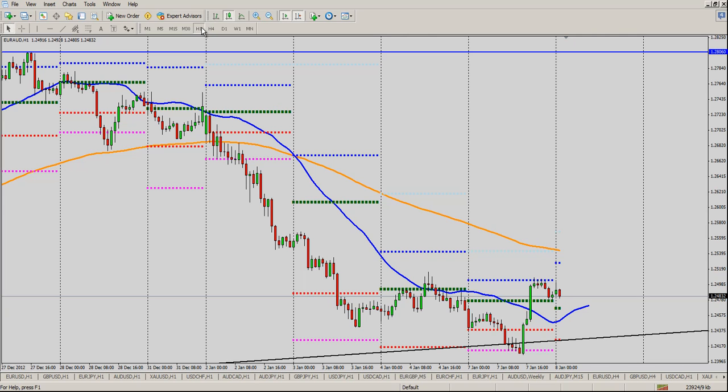But euro dollar, pound dollar, Aussie dollar, euro Aussie, all good pairs, all good setups. And I'm going to have more.